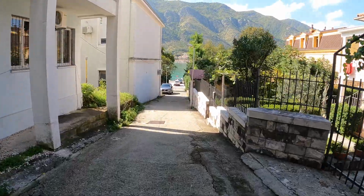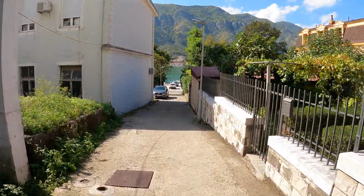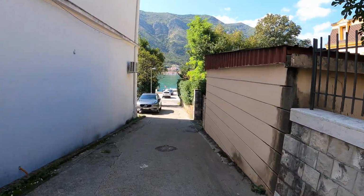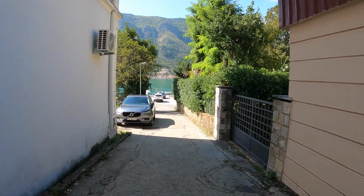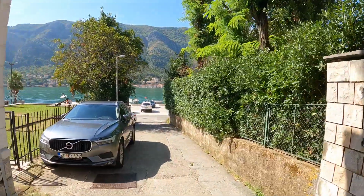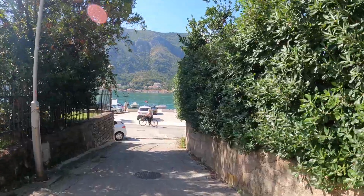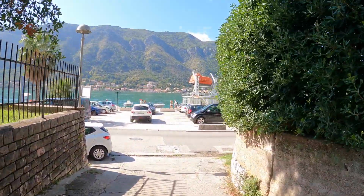A large body of water. It actually is kind of halved into two pieces of water, two bodies of water. This one closest to the actual city of Kotor. A lot of people out boating today, suntanning, or just cafe for a coffee, cocktail, or a Coke.